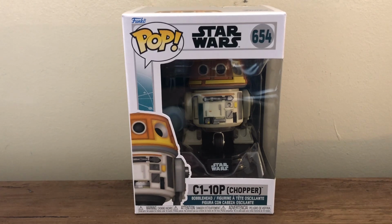Chopper is amazing. Chopper is scary. Chopper is funny. Chopper is quite a few things, and one of those things is one of my favorite Star Wars characters. Definitely my favorite Star Wars droid, and I absolutely love this fella. I'm pretty sure every time we see him on screen he's telling you to fuck off, but other than that, he's a cool guy. Chopper.